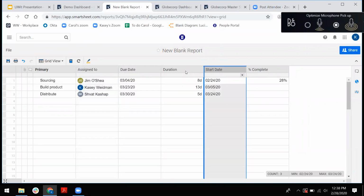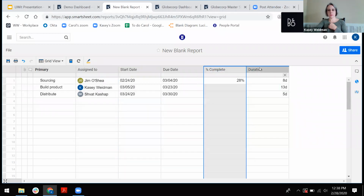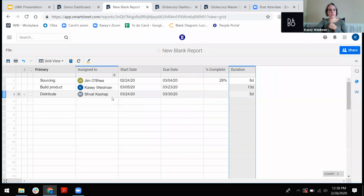Again, you can move these around. You can make them look how you want. I'm going to tighten that up a little bit. And so there's a report for us, and I'm going to name it. Okay. So there is our report.